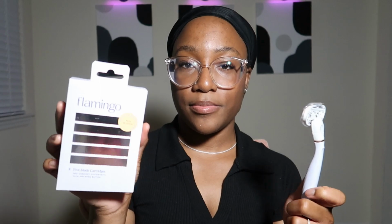For my hair removal method, I use the Flamingo razors, and these are the replaceable blades, and you can just take this off and just get a new one and stick it right back on. They come in a pack of 8. You have a lot.